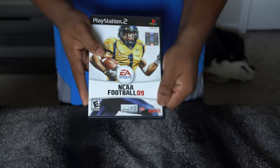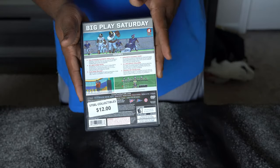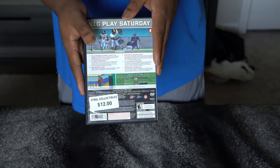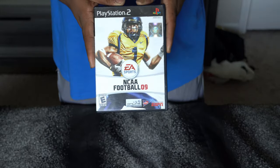NCAA 09, had to scoop this up. I do have Madden 09 on PS2. I think that it's somewhere in there. I gotta find it, but you know, I think they kept the NCAA series going, I think, until 11 or 12. I'm not sure how far they kept going on PS2, but seeing this, had to pick it up. And if I'm not mistaken, I think this is DeSean Jackson on the cover. I'm not sure. Somebody let me know in the comment section down below.